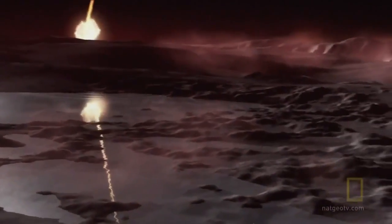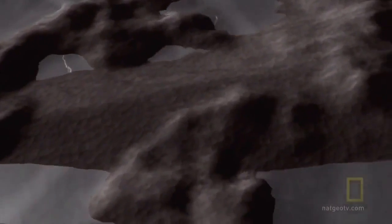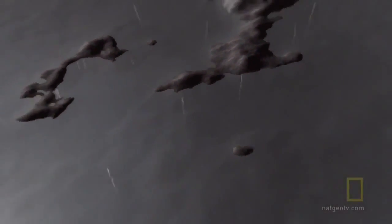Only a small amount of water exists inside each meteorite. But as they bombard the Earth for over 20 million years, pools of water grow. The Earth's core remains molten, but its surface has cooled enough to form a crust. The air is around 170 degrees.